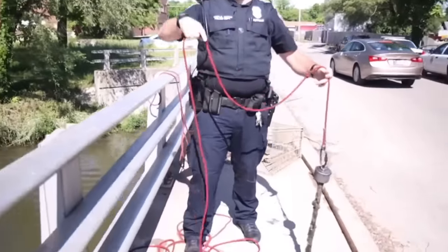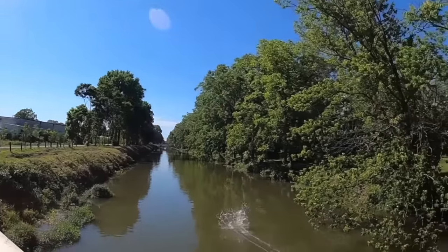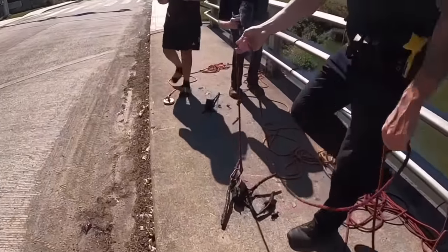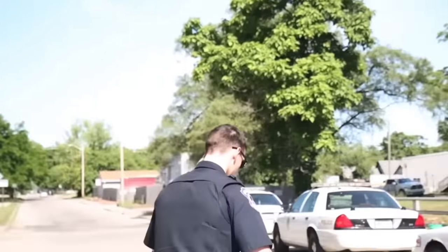We'll call it a shotgun barrel. Looks like part of a shopping cart. I got the shotgun barrel, man. I gotta go. Y'all have a good one. Hey, thank you. Hey, you have a nice day.